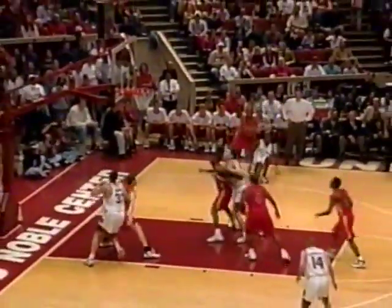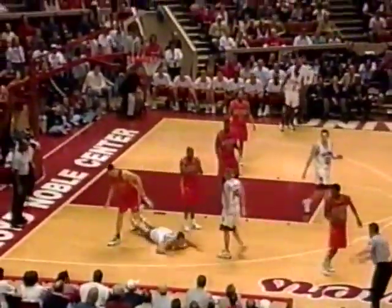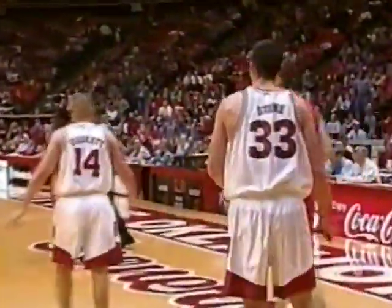Renzi Stone fires a pass. Raymond, deep corner. That one won't fall. And a battle for the boards. And Renzi Stone, who hit the deck, is going to be called for the foul. That's his second foul, and he is really upset.